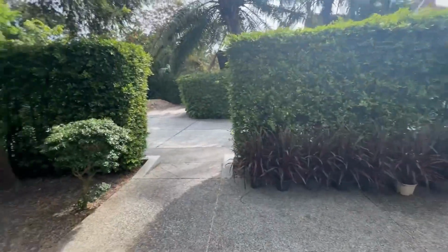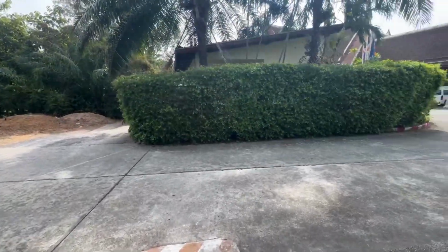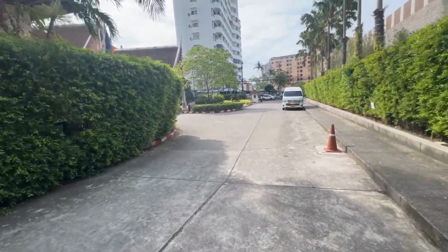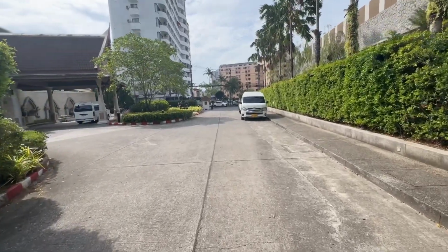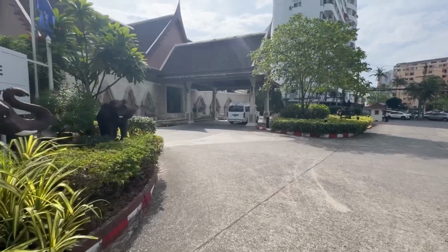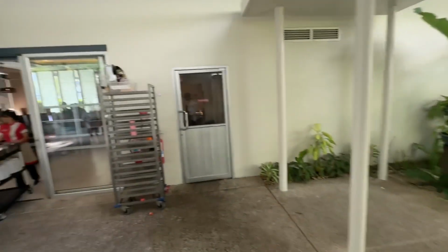Welcome to Ramada Deevana Patong Resort. This is a property which has two properties inside it. One is Ramada Deevana Patong, and another one is Deevana Patong Resort and Spa. So, stay tuned and relax and enjoy this beautiful property on your screen.